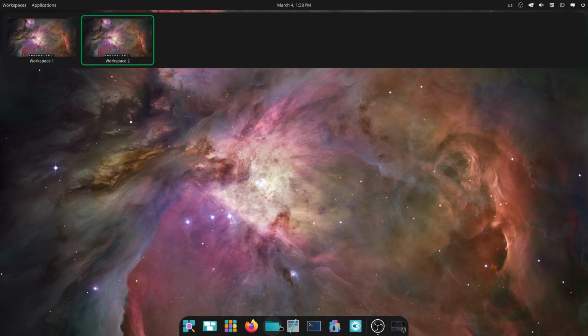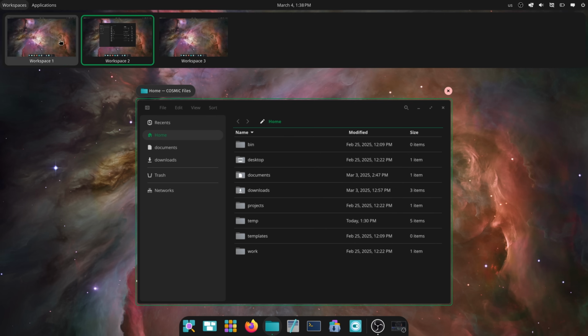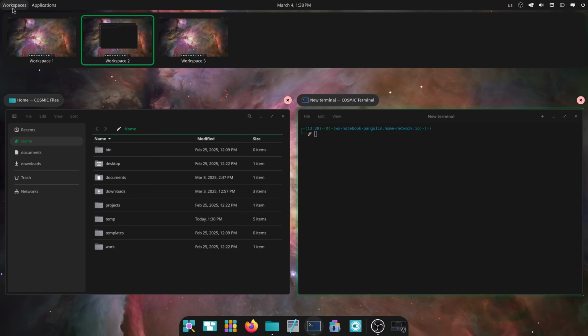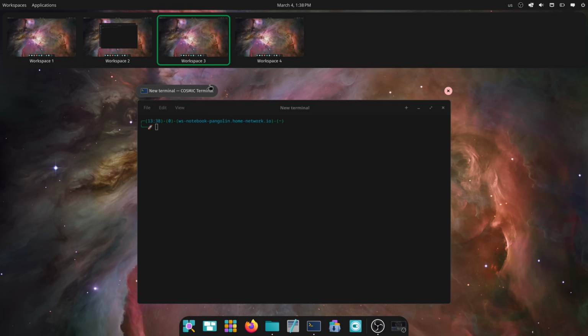But if I'm on a workspace and then I open an application, it'll open on that workspace, and you just saw the creation of workspace number 3 right here. So what we have here is dynamic workspaces, where you always have one more than you need, and that makes it a lot easier to sort your applications between workspaces. So I'll open up a terminal here. And then what I could do is open workspaces and drag this into the different workspace here. You'll see that workspace 4 was created immediately. And then here on workspace 3, I have my terminal.